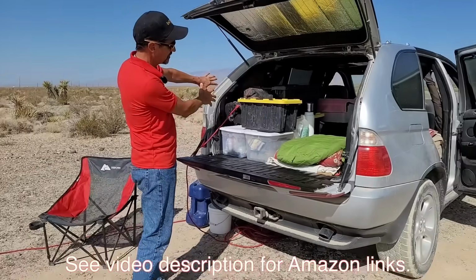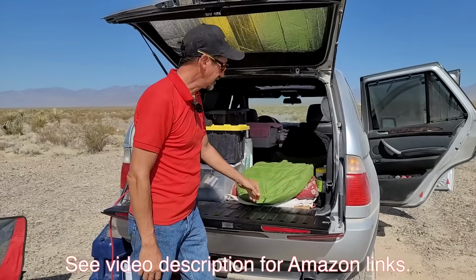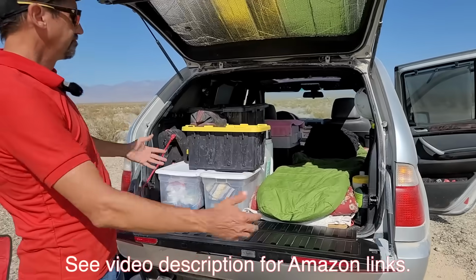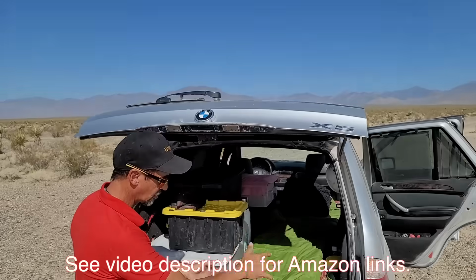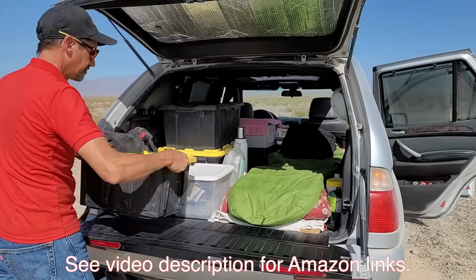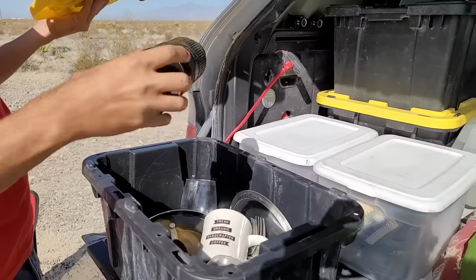Everything's rearranged off to the driver's side. I sleep on this side. And I've got my little trash can here, my propane. On top is the oven, or the stovetop. I pull that down and I cook right here on this tailgate. My cookware is right here. Pretty modular. Everything you need to cook. Basically, it's my kitchen.